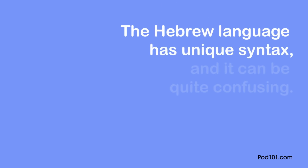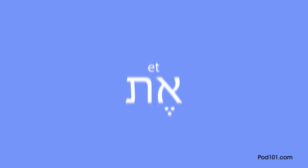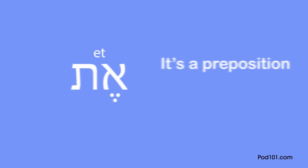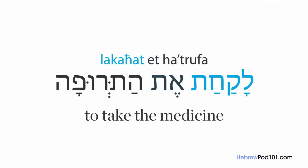The Hebrew language has a unique syntax and it can be quite confusing. One of the words that is used very frequently in Hebrew sentences is et, a word that has no equivalent in the English language. It is a preposition used to introduce a direct object. The word et is used between a verb and the direct object it refers to.